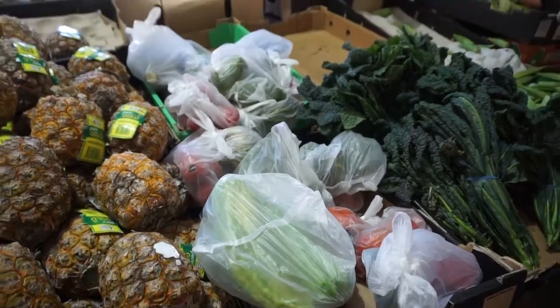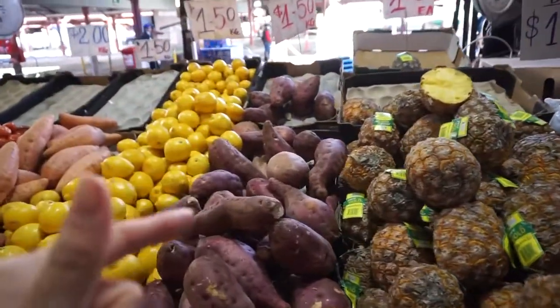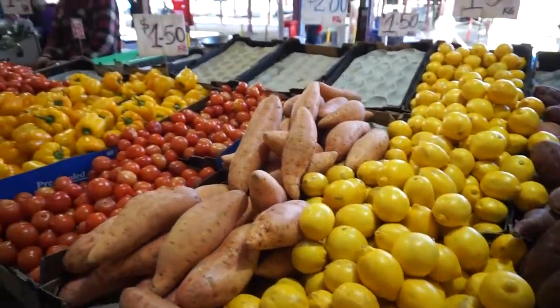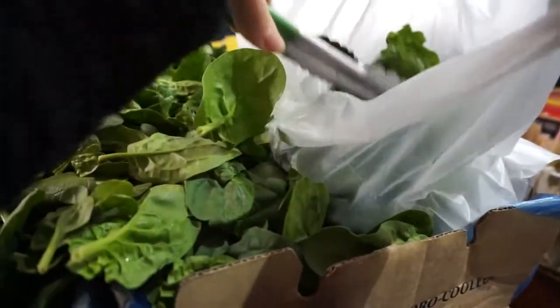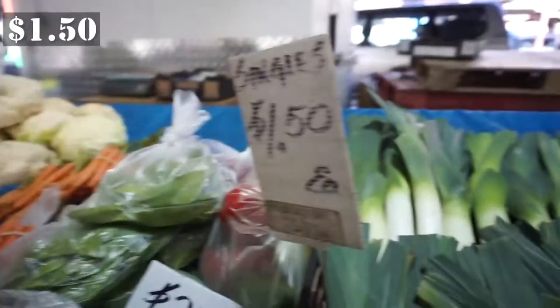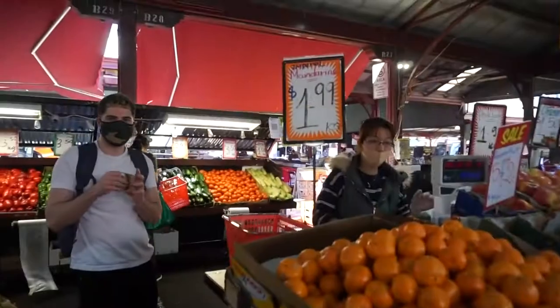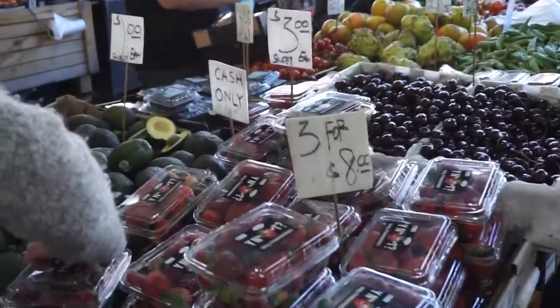So, here you go. Sometimes I have these bags with just a bunch of stuff in there, but it's a dollar. These pineapples are all a dollar each. Potatoes $1.50, lemon $1.50 for a kilogram. Like, so cheap. So it's $1.50 for the bag of peppers. All right. Giant punnet of strawberries for $3. So cheap.